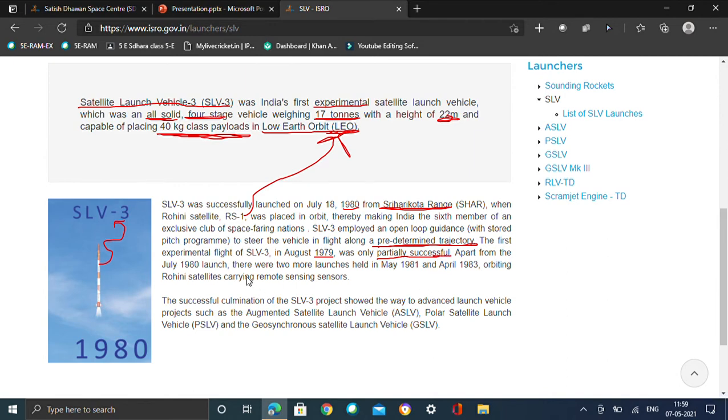So apart from the 1980 launch, there was one more in 1981 and another 2 years after that in 1983, carrying Rohini satellites with remote sensors. Remote sensing sensors means the satellites could take pictures from all the way in space.